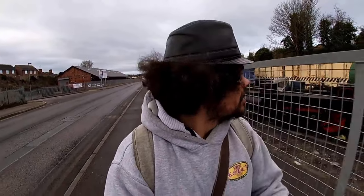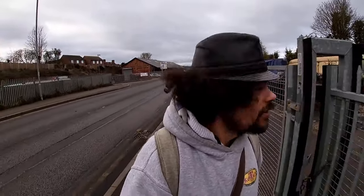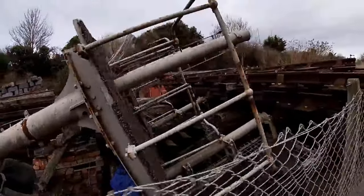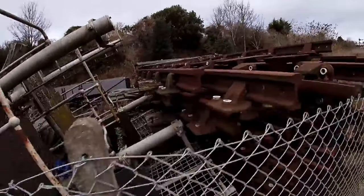Anyway, what we'll do is we'll walk up a little way and see if we can look down the line. If I can send up the drone, I will, but if I can't, because of this road, well, we'll have to just make do with what we've got. Oh, signals. Rails.